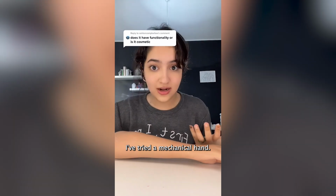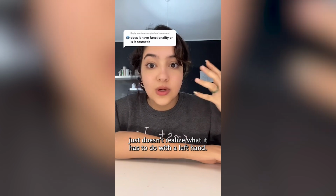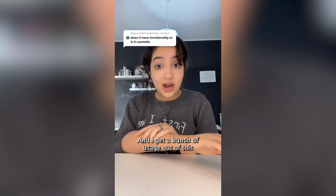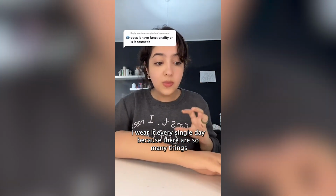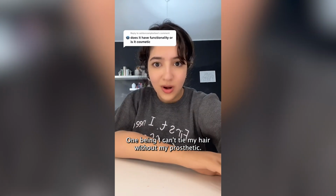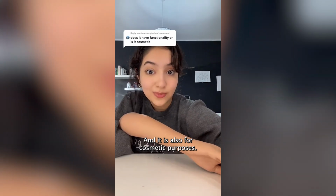I've tried a mechanical hand. I could barely open and close it because my brain just doesn't realize what it has to do with a left hand. And I get a bunch of usage out of this. I wear it every single day because there are so many things I cannot do if I don't have my prosthetic on. One being, I can't tie my hair without my prosthetic. And it is also for cosmetic purposes.